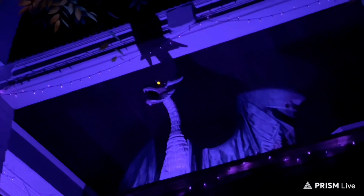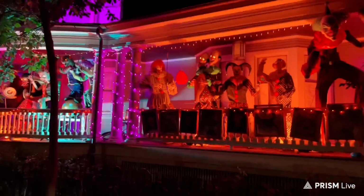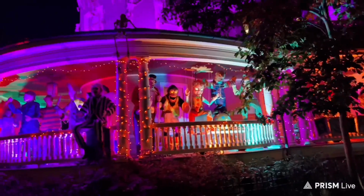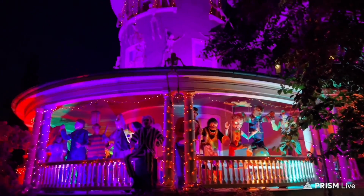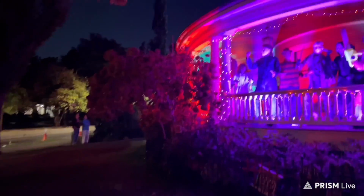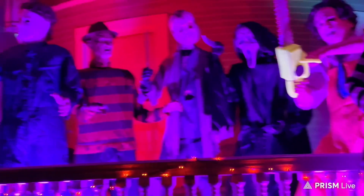Oh, look at the dragon, everybody. You can see the dragon. And then this is the house right here. This is so incredible. Really, really incredible here. It's definitely drawing some attention. I think if I had come here on a weekend, this whole area would be packed. So good thing I decided to come on a Monday to show y'all the inside of this right here.